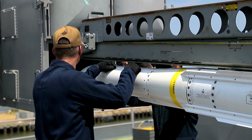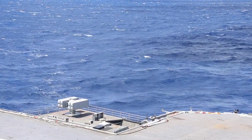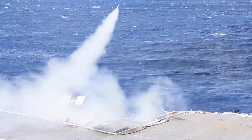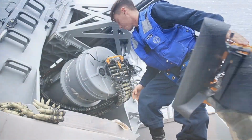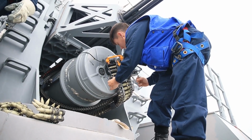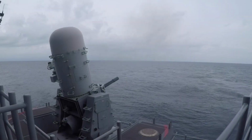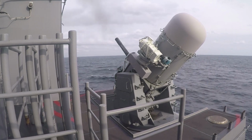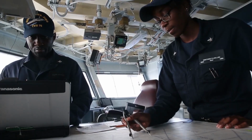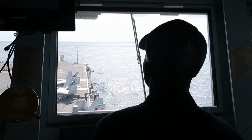It has an arsenal of missiles, like the evolved Sea Sparrow missile, which is a medium-range, surface-to-air missile used to counter drones and aircraft. The rolling airframe missile on the Ford is used to target anti-ship missiles, along with the Phalanx close-in weapon system, which is used to fire armor-piercing bullets. The Ford also includes sophisticated radars that can help control air traffic and navigation.